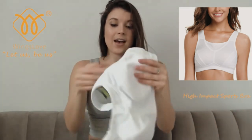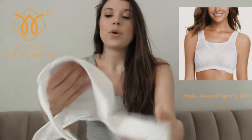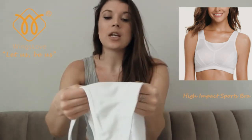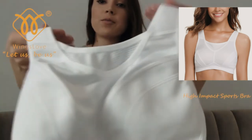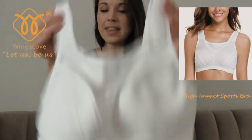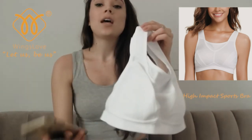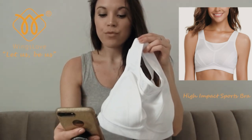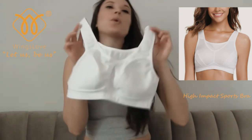And this I got in a 34B. That is my size. And I just want to point out, there is no padding, but it is like a super thick padding. And we got some little mesh for breatheway. And this one, I'm going to double check because I don't want to tell you wrong. I'm pretty sure. Yes, this is the high impact sports bra.